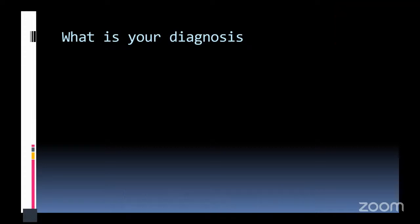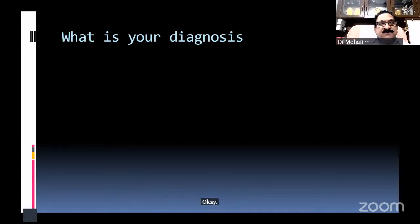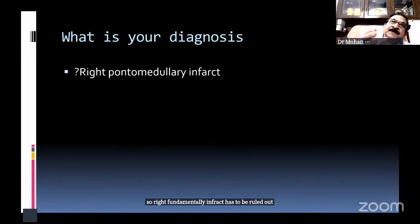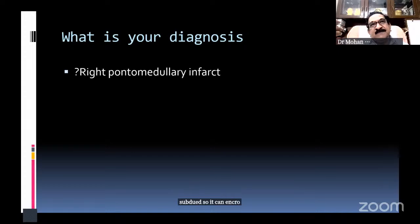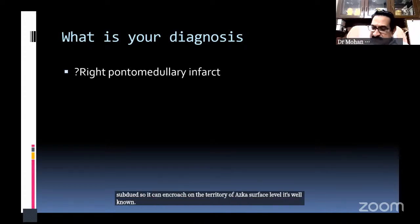Sir, what about the head impulse test? Head impulse is positive. Okay, right. Let us see. So a right pontomedullary infarct has to be ruled out, because sometimes the PICA territory can supply the territory of the anterior cerebellar artery. The anterior cerebellar artery can also supply the medullary region, because just like any artery territory in the brain, if one is dominant, the other artery may be subdued. So it can encroach on the territory of the vascular supply. It's well known. So that's one possibility.